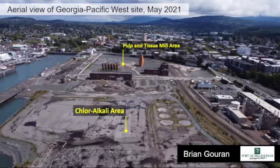The other early cleanup area was based on an unexpected discovery during the remedial investigation, where elemental mercury, the liquid silver metal, was found in the soil near the former Chlor-Alkali building. Because this material was likely the source of groundwater contamination in a larger area, rather than wait for the feasibility study to be completed, we all agreed that a focused removal of this material would be a really good way to address an ongoing source of contamination and jumpstart the cleanup activities in this area of the site.